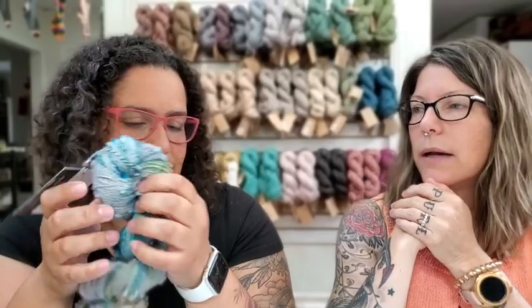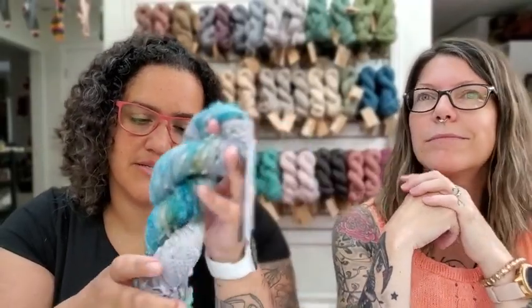Yeah, my original thought was like an open cardigan. Now the Lightweight Weekender's out. That one's purl side out. Yeah. I think you will lose that accent up the front, that slip stitch. Yeah. But, yeah. Oh, well. We'll see.